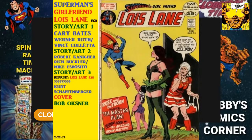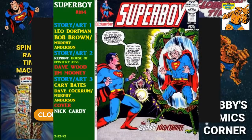Superman's Girlfriend, Lois Lane, number 121. Story by Cary Bates, art Werner Roth and Vinnie Colletta. Story art 2, Robert Kanigher, Rich Buckler, Mike Esposito. Story art 3 is a reprint from an earlier Lois Lane issue, number 35. Nothing on the writer, Kurt Schaffenberger, one of the greats, of course, on the art. And as always with these Lois Lane covers, or Supergirl covers of later, whatever, Bob Oksner doing the covers. Oh, Bob did a lot of cover work back then.